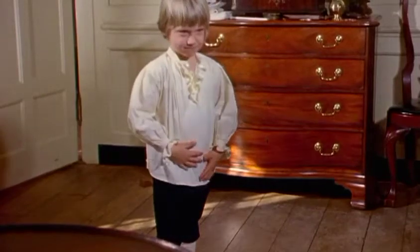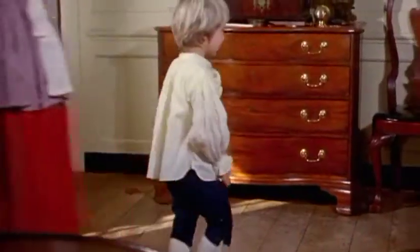Very small children of both sexes wore dresses. As they grew older, they wore modified versions of adult fashions.